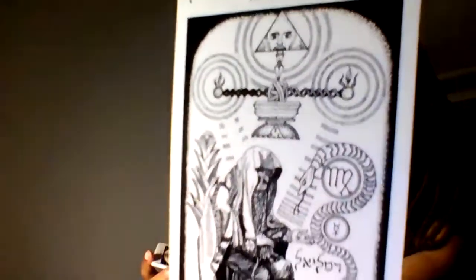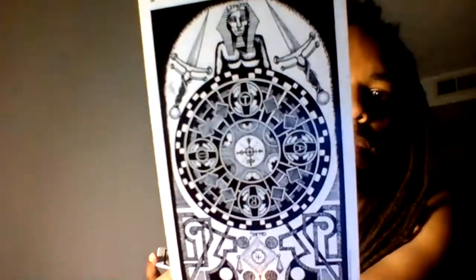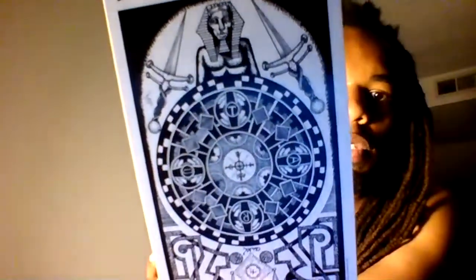The Hermit. This stone, an egg. Wow, I'm about to rock. Wheel of Fortune. Wheel of Fortune's okay. I would like to have seen more of the Merkaba with this Wheel of Fortune. I would like to have seen more of the four angelic cherubs. Not the cherubs. Are they cherubs? Seraphim. Archangels.